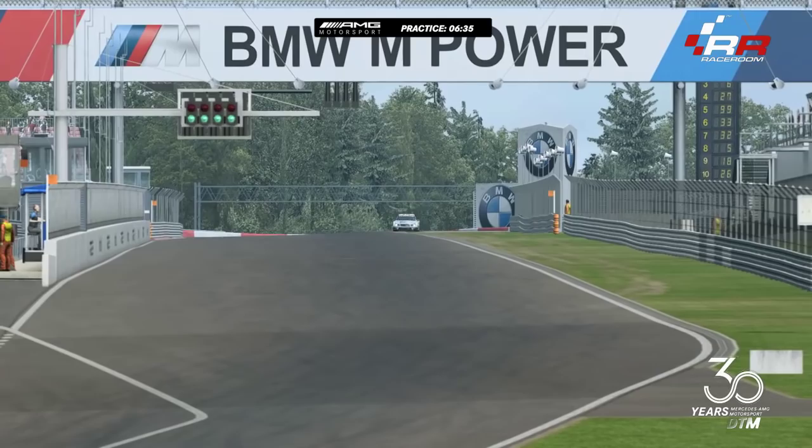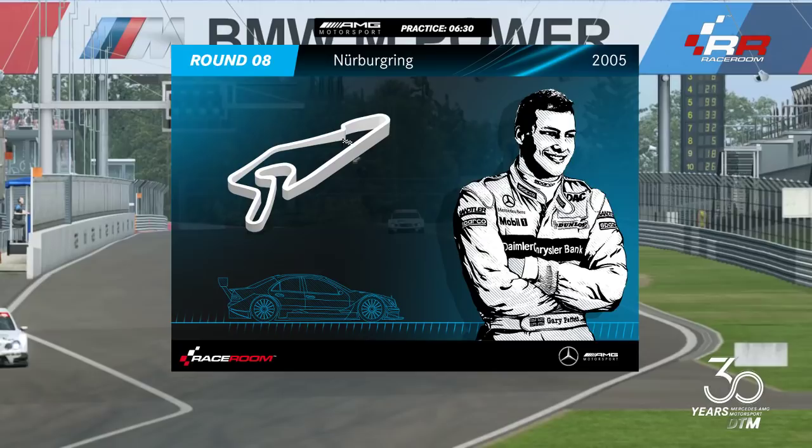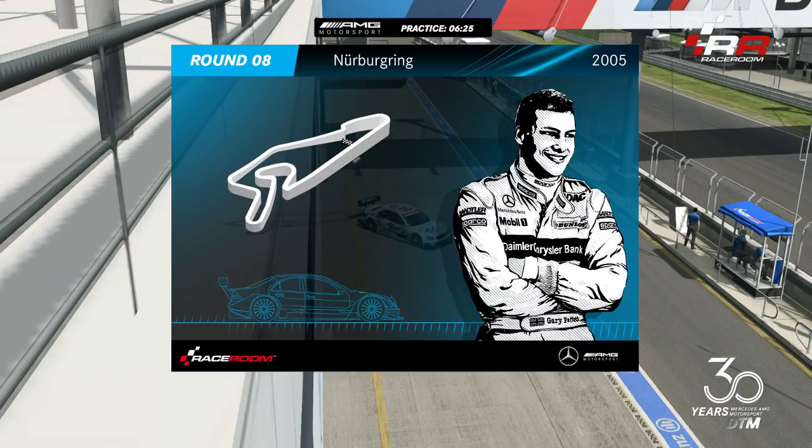Hello everyone, hello James. Yes, it's the Nürburgring, it's round 8 of the championship, so we're coming ever closer to the big final event. And yeah, it's the Nürburgring, a classic circuit. Of course, many of you will know it from the Nordschleife, the long version, but this time we're using a very, very short version. You can see it here on the track map. And of course, we're using the car from 2005, the same car with which Gary Paffett won the championship in the DTM in that exact year.